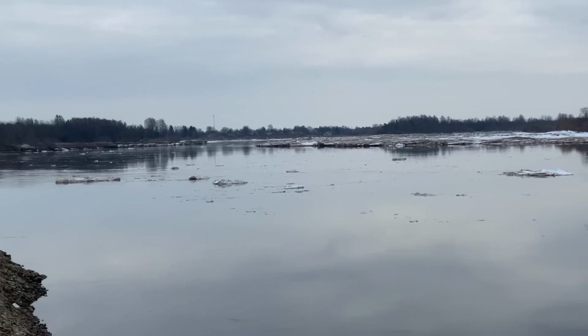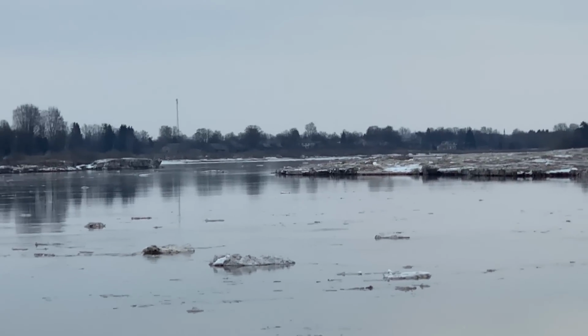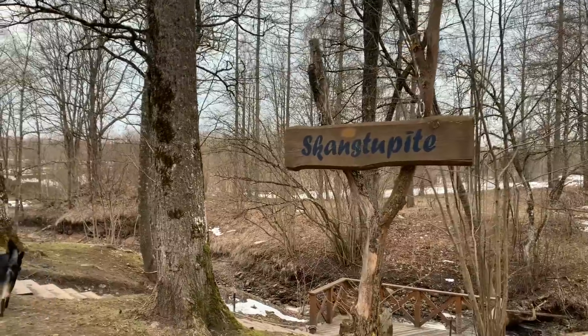Looks like the other side of the river is pretty frozen still and a big mess. I think we should go and check it out.